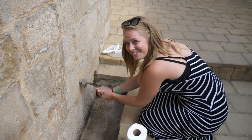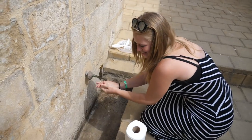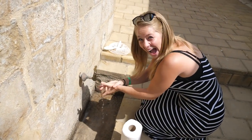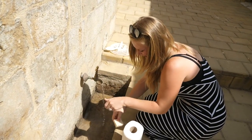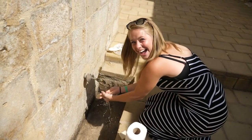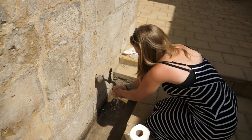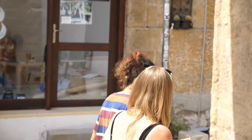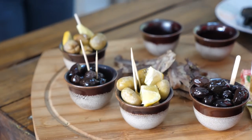Before we start cooking, we have to wash our hands, and this is just down the way. She's using olive oil soap made by a craftsman here at Bandabulia. Bandabulia actually means the place you can get everything. So cool. She gave us our chef clothes. We're gonna put our aprons on and get started.